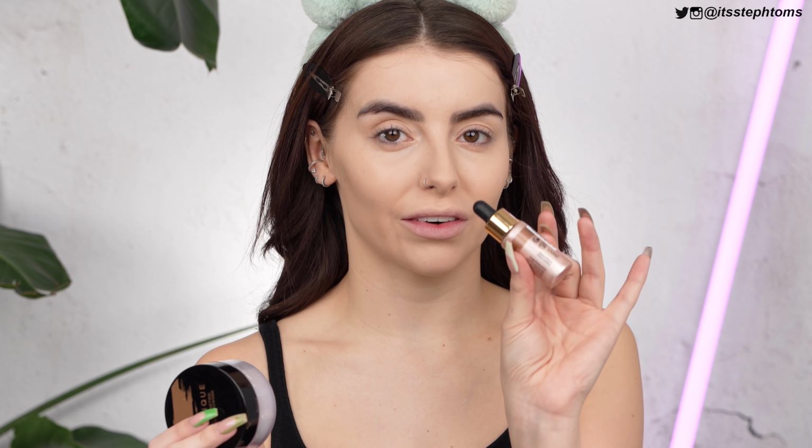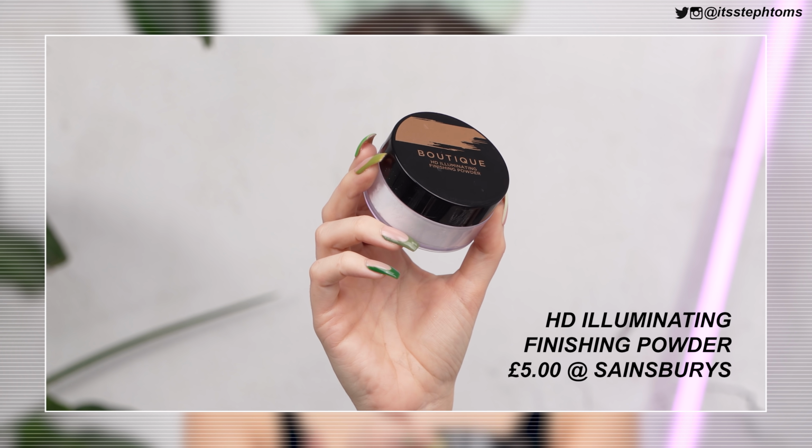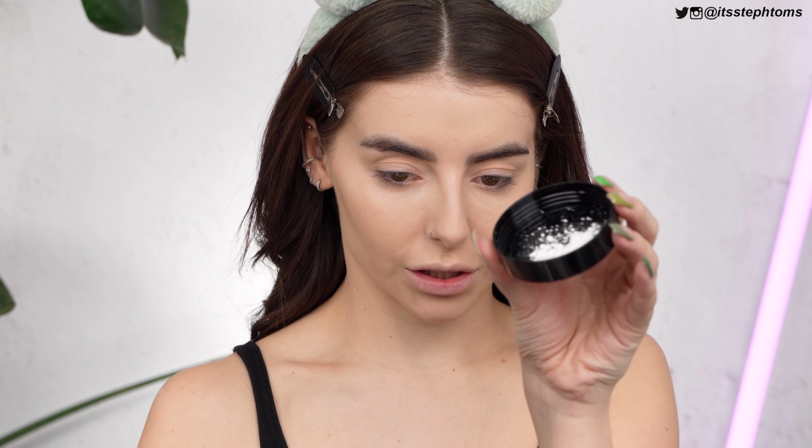I don't know why. Okay, so now before I go in with the liquid highlighter, because I do tend to find that I like liquid highlighter after I've set down my base a little bit, I am gonna go in with their loose powder. So this is just called the HD Illuminating Finishing Powder. It just looks like this. Standard. This is the bit that I'm nervous about because I'm not dead set on the concealer and I'm a little bit wary about the foundation now. So I don't want to add too much powder and make it look bad.